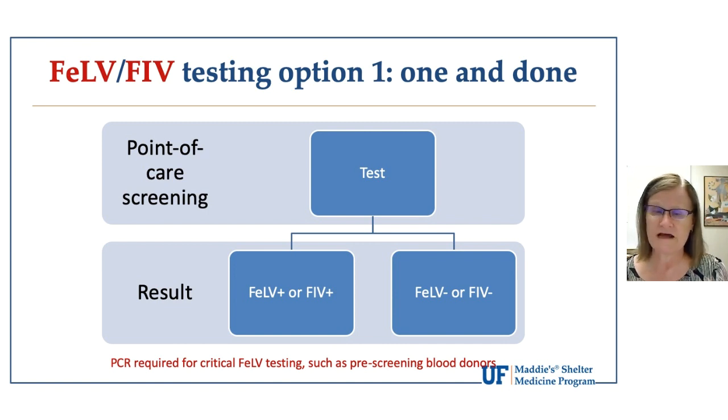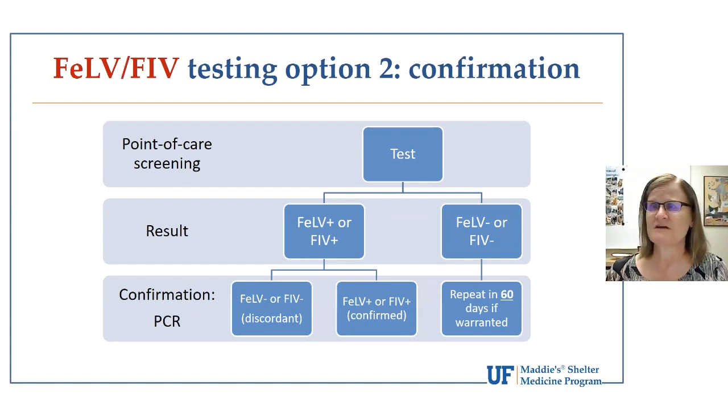I will point out, though, that if you are maintaining cats for blood donors or tissue donors, it is very important that you add a PCR test for screening, because the antigen test might miss some latent infections that can be passed by blood transfusion, but that's a pretty special circumstance. Option number two is a confirmatory test.